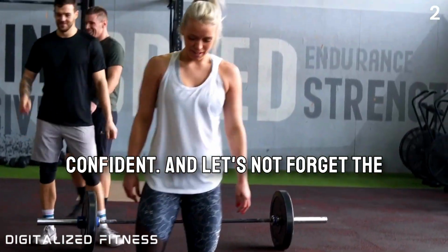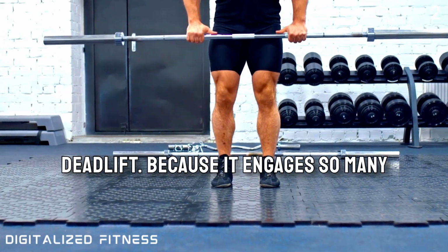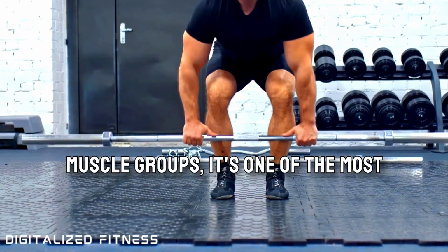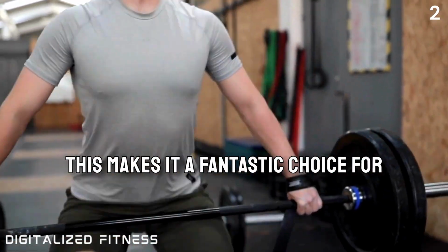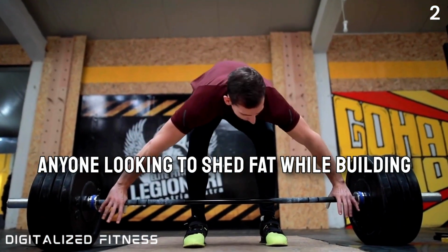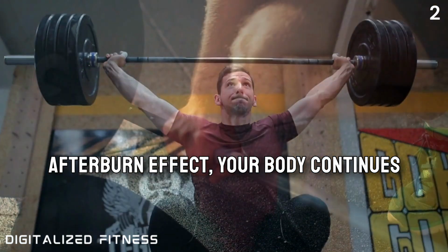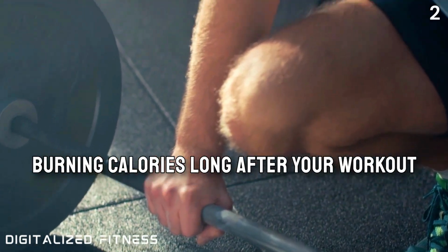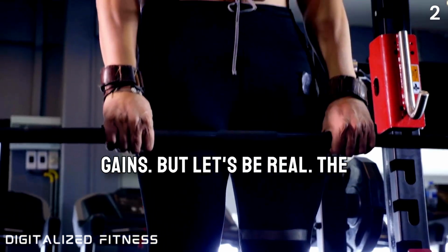And let's not forget the calorie-burning potential of the deadlift. Because it engages so many muscle groups, it's one of the most energy-demanding exercises you can do. This makes it a fantastic choice for anyone looking to shed fat while building muscle. Combine that with its metabolic afterburn effect, where your body continues burning calories long after your workout ends, and you've got a recipe for serious gains.